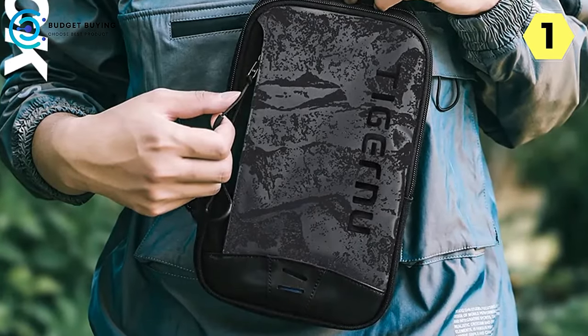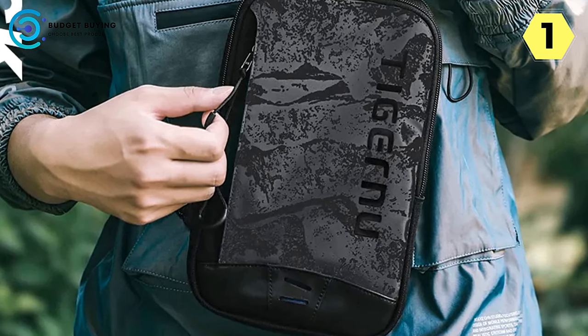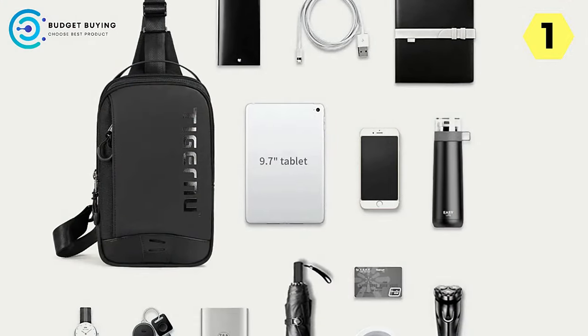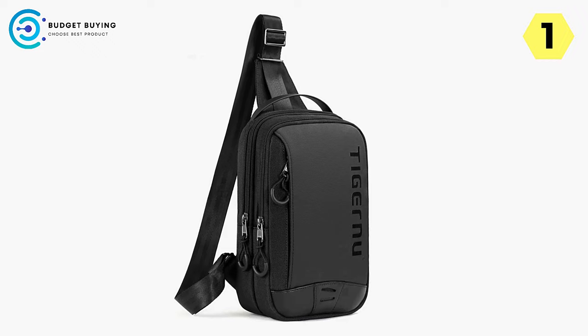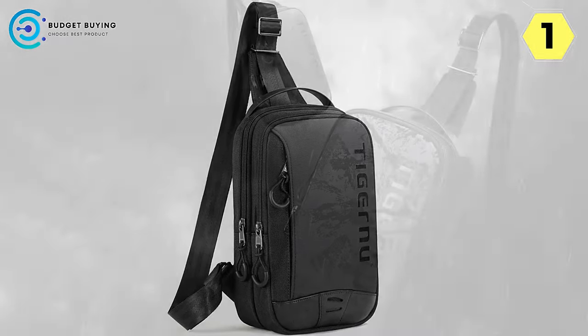Final thoughts. The Tigernu chest bag for men is a dependable and stylish choice for those in need of a compact, hands-free bag. It excels in durability, weather resistance, and innovative zipper technology, making it a worthy investment. The thoughtful design touches are an added bonus that enhances its overall functionality.